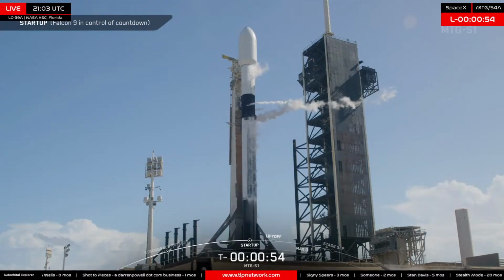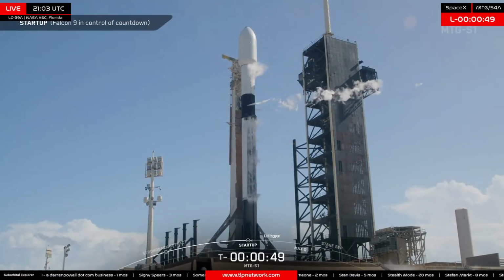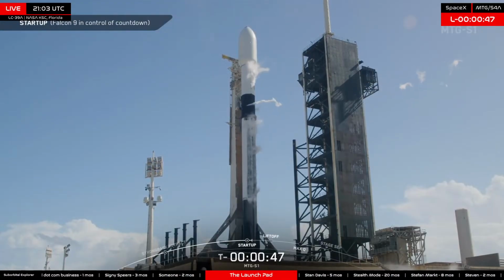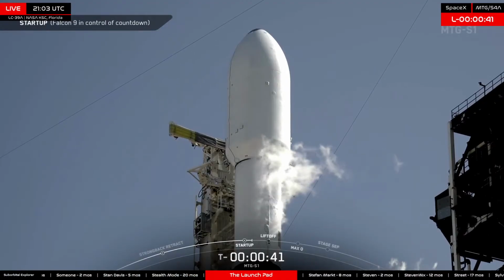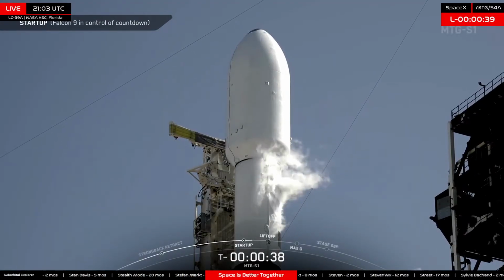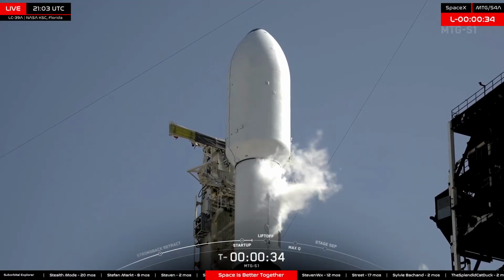Lastly, we'll hear the final go, no-go from our launch director. Launch director, go for launch. And great call out there. LD is go for launch. So let's sit back and watch as Falcon 9 takes our MTG-S1 mission to space.